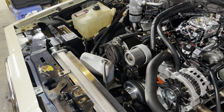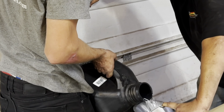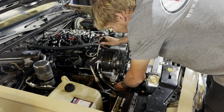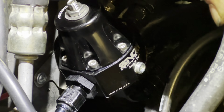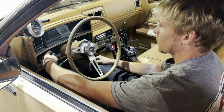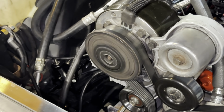Once we were finished up underneath the car, Billy pulled the fuel line off the carburetor and put it in a 1-gallon jug so we can flush the fuel system out before we put fuel to the carburetor from the new tank and the new fuel lines. Once we had the fuel system flushed out, the fuel line was hooked back up to the carburetor, and it was time to set the fuel pressure by adjusting the Snow Performance bypass return style regulator. We set the fuel pressure at 8 psi, and with only 7 gallons of fuel in the tank, you can't hear the electric pump running inside the car.